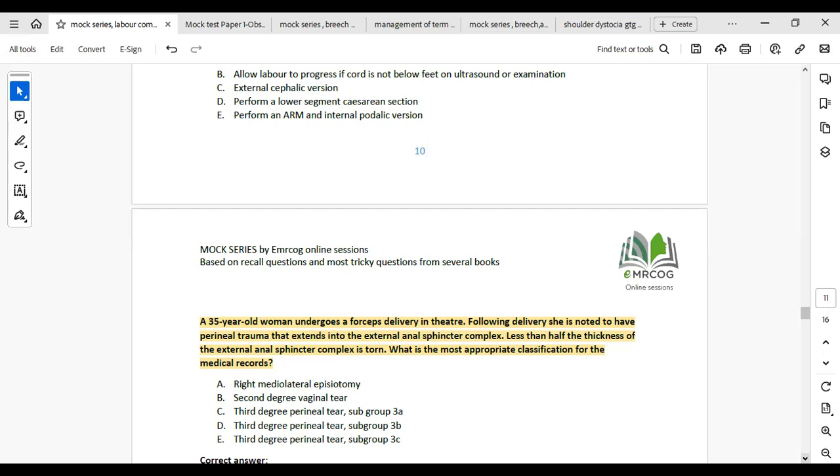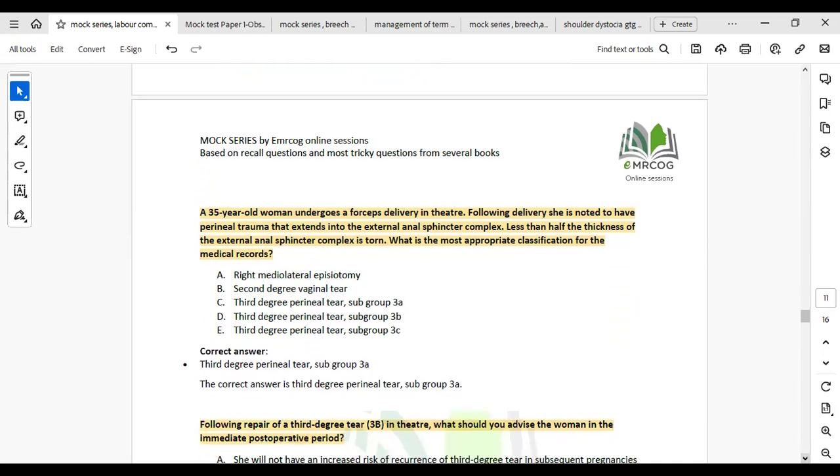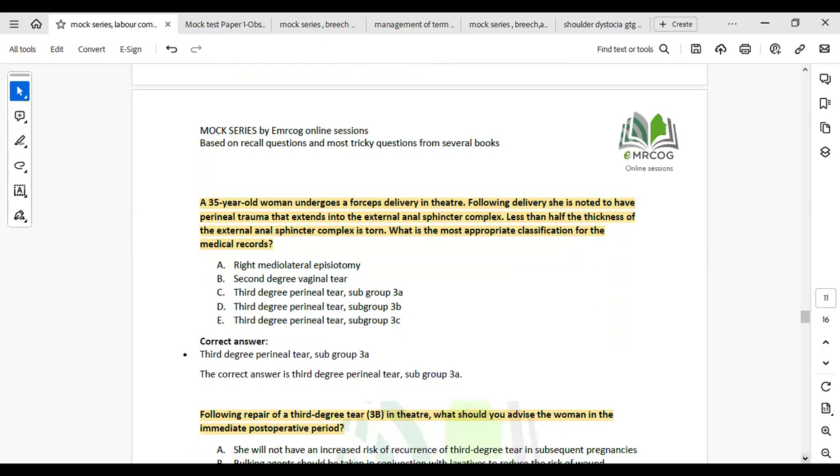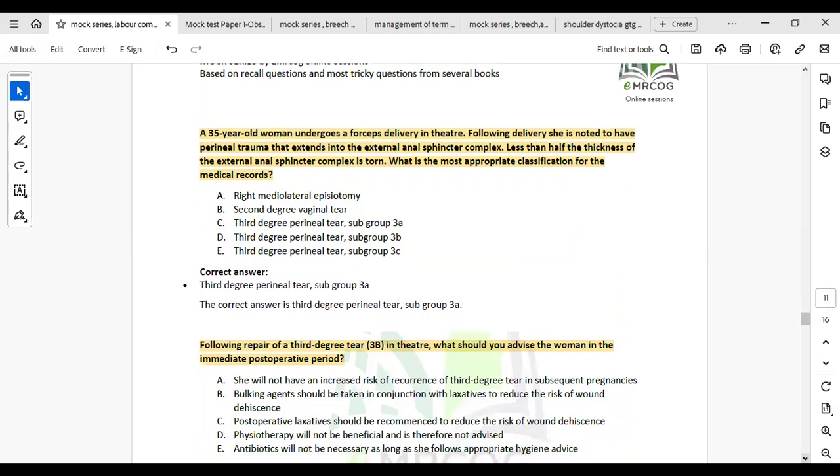And what would be the fourth degree perineal tear? When the tear reaches the rectal anal mucosa. Excellent. Okay, what would be the gold standard investigation to follow up this woman, specifically when she's going to have a delivery again in a subsequent pregnancy? Endoanal ultrasound. Yes, endoanal ultrasound.